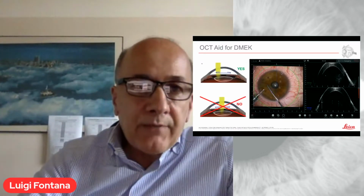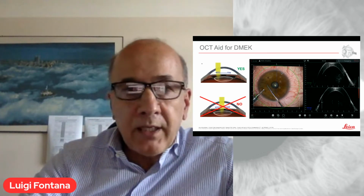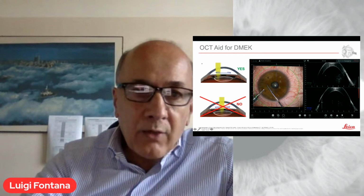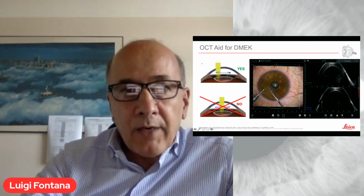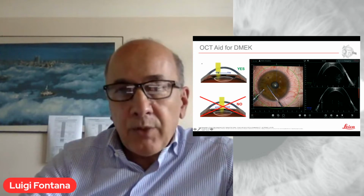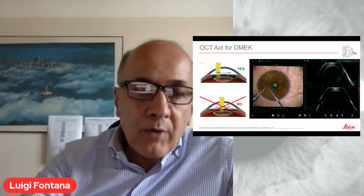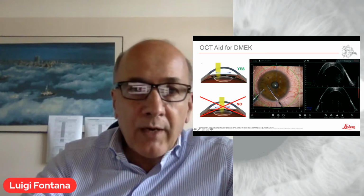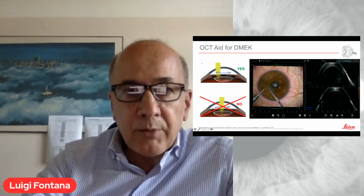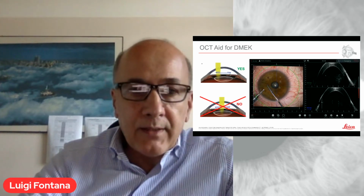So what is the advantage of the OCT in the procedure of DMEK? Here is the correct position of the graft during the unfolding, so the graft is coiling inward, and with OCT I'm able to follow the correct orientation of the graft right until the very end of the procedure, when you inject your air, when you inject your gas.